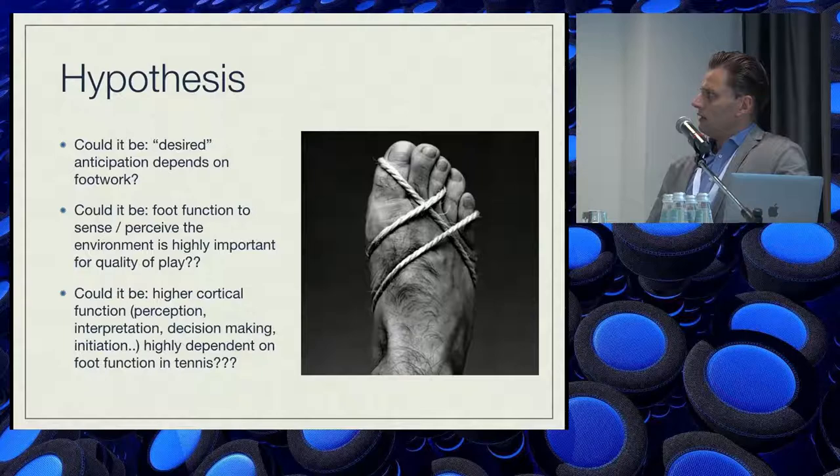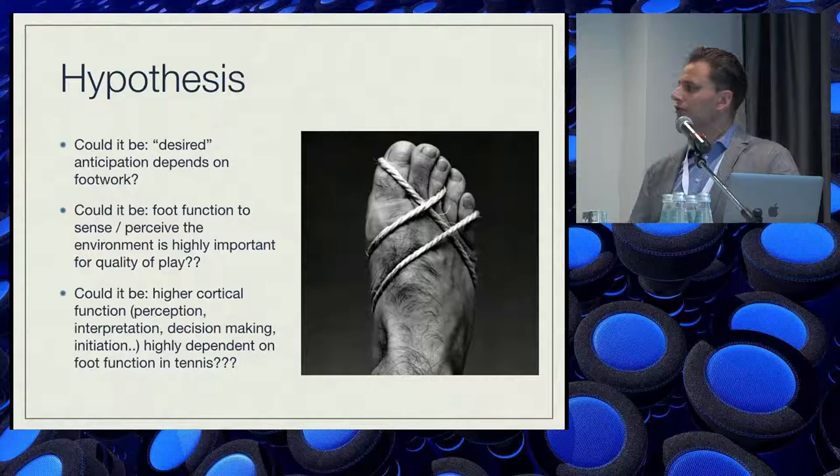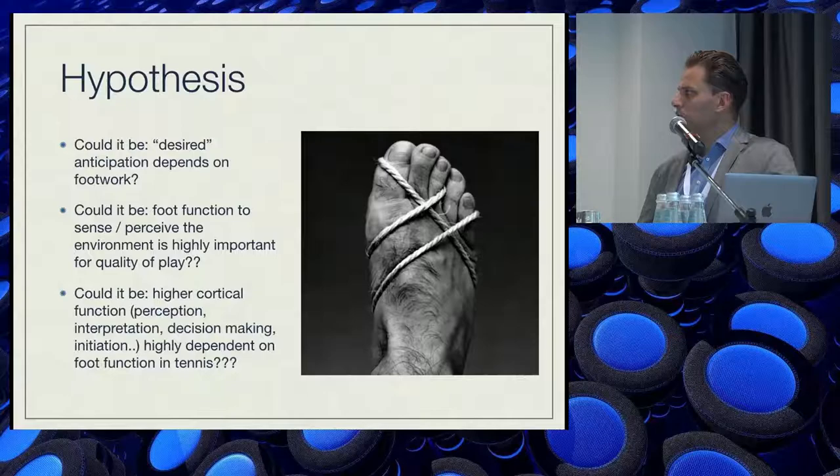So this topic was interesting for me because I could imagine these hypotheses before making the presentation. Could it be that the desired anticipation depends on footwork, or foot function? Could it be that foot function to sense and perceive the environment is highly important for quality of play? Could it be that higher cortical function, like perception, interpretation, decision-making, and initiation and performance of the movement, is highly dependent on foot function, especially in tennis? It's impossible to confirm or refute these hypotheses, but foot significance in tennis could be drawn as follows.